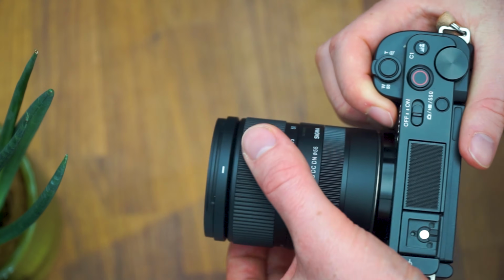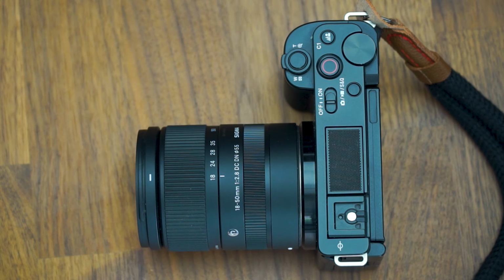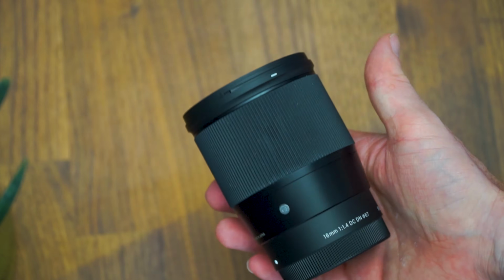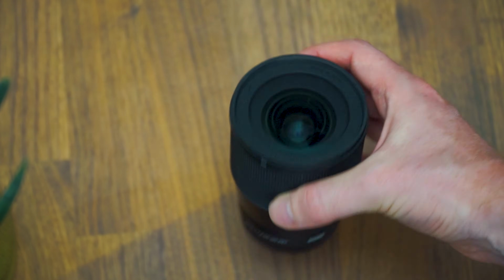Now, this was quite a tough call, as there were a lot of good options here at a range of prices, whether it be prime or zoom lenses. But ultimately, I decided that if you were going to choose just one lens, which would be the most useful? And with that, I landed on the Sigma 18 to 50mm f2.8. Whilst there are faster lenses out there with a wider aperture, such as the Sigma 16mm f1.4, the fixed focal length of that lens can make shooting with lenses with as wide a field of view as 16mm quite limiting.